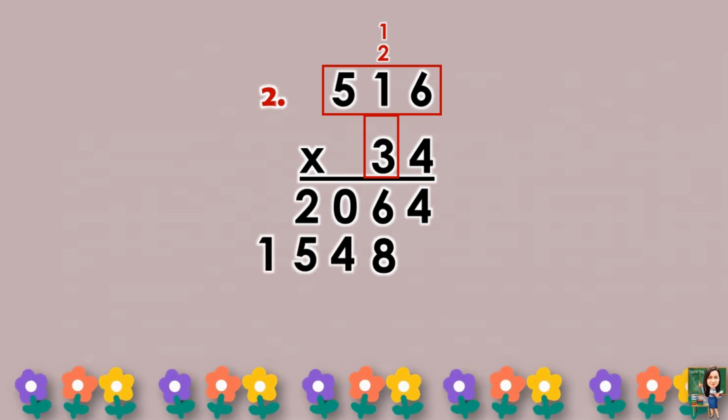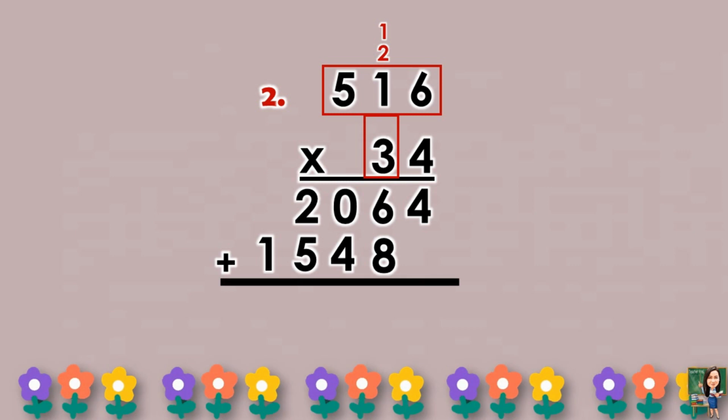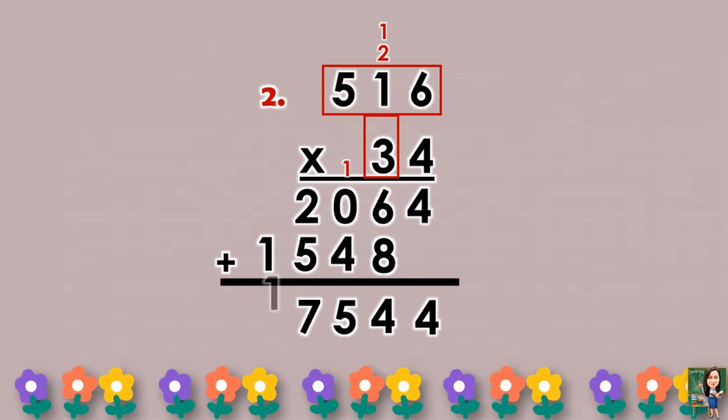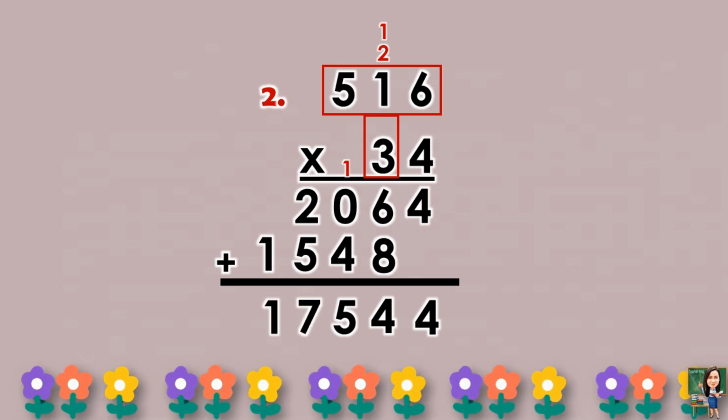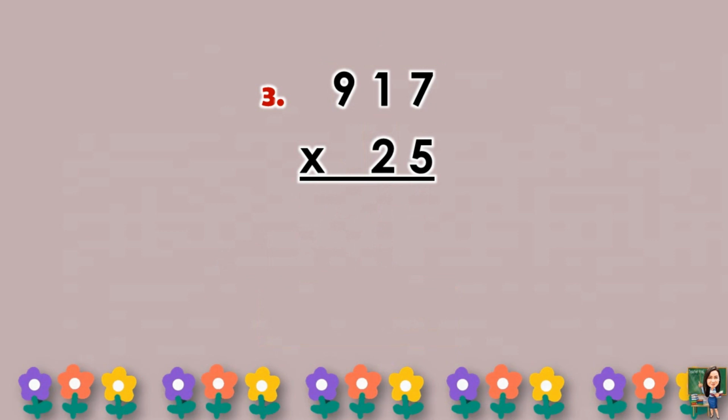Then add the partial products. 2,064 plus 1,548 equals, bring down 4, 6 plus 8 equals 14, carry 1, 4 plus 1 equals 5, 2 plus 5 equals 7, and bring down 1. So the final product is 17,544.